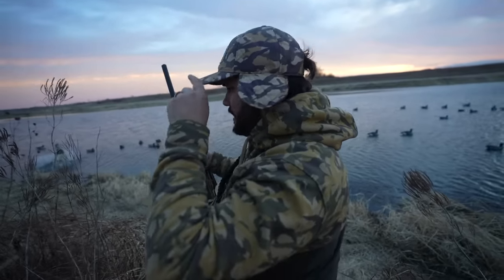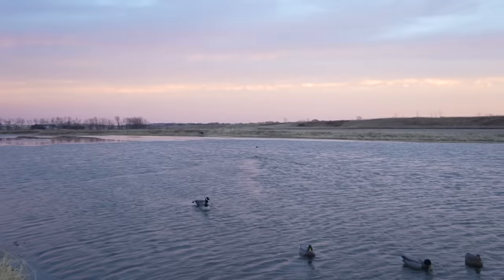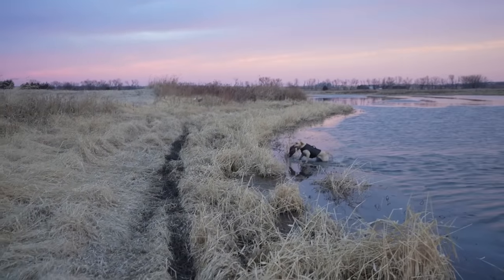There he is. Yeah, you're shooting low. Yeah, this thing's shooting a little low. You get him, girl. Come on, fetch up. She's pissed. She's mad at this duck. She's mad. You got it. Break the ice. There it is.